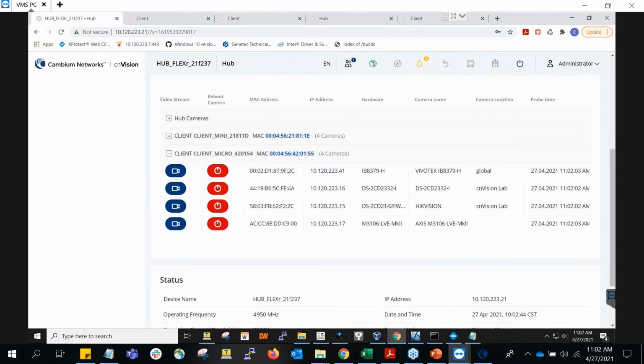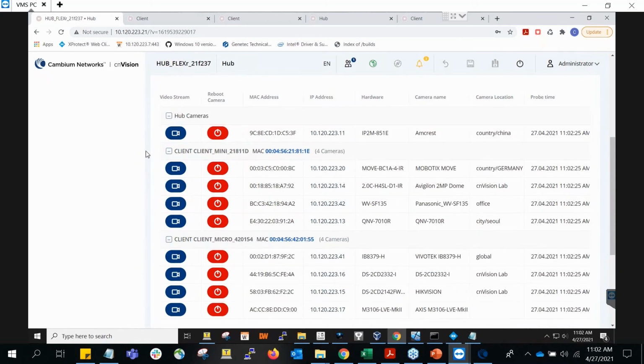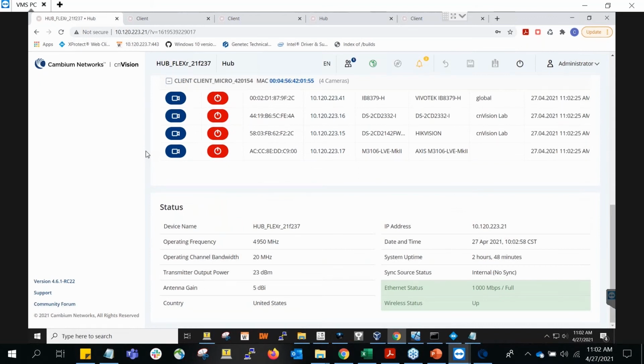Along with that, you can hit the big red button and reboot the camera, which is done via an ONVIF command. So this is the ONVIF integration part. If you scroll down further, you see other information like the channel this is running on and the operating frequency, something to pay attention to, 4950. What is 4.9? It's a loosely licensed public safety band. All of the CNVision equipment is certified to operate in this band, which means if you're doing a municipality project or anything related to public safety, you can stay away from all the Wi-Fi stuff and go with a public safety type license, which is going to be cleaner.